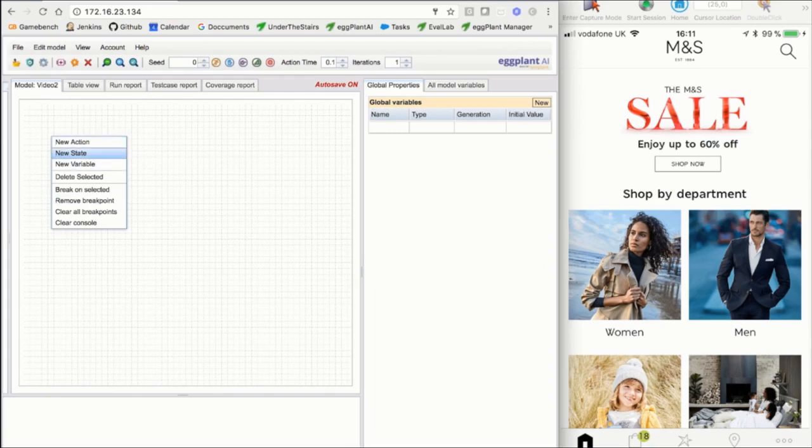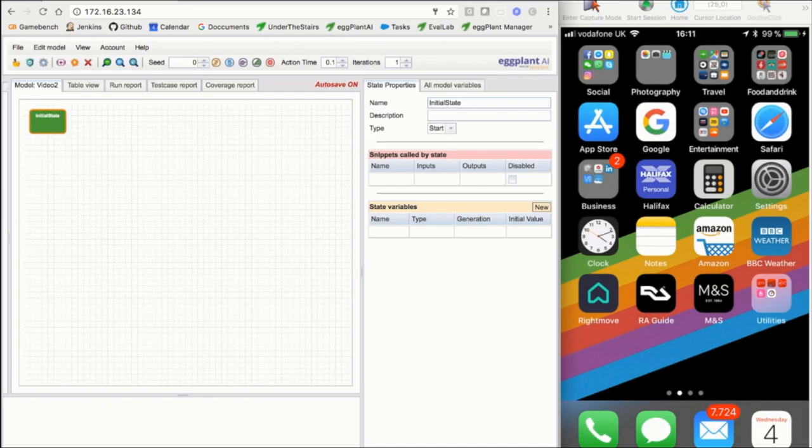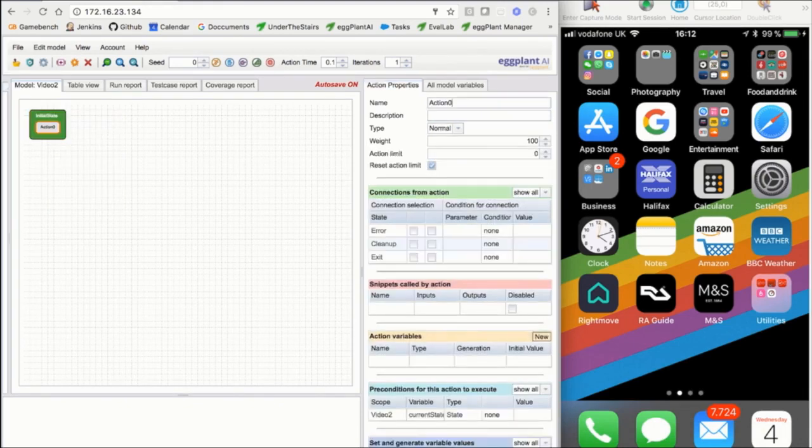So let's go ahead and now create a new state. You can see now we've got the state over here, and this is going to be our start state. Let's just call it initial state, which in this case will be our device being on the home screen like so. Now within that initial state, we want to go ahead and create an action. If we right click here, and then click on new action, you'll see that an action appears within the state.